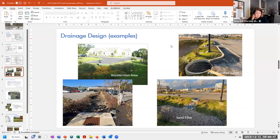We presented these images, I think, to the commission back in about mid-September, with a pre-permitting presentation. And I just wanted to call your attention to this is what a Rain Guardian turret is, for the commission members who were not present at that time. The sand filters that we have, these are all examples, are likely to be much more vegetated than these pictures indicate. And the bioswale will also either be more gravelly or will have some vegetation depending on where it is located.